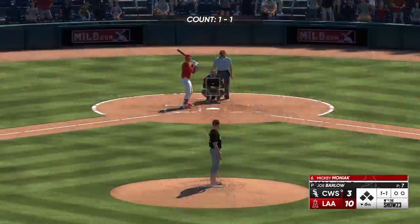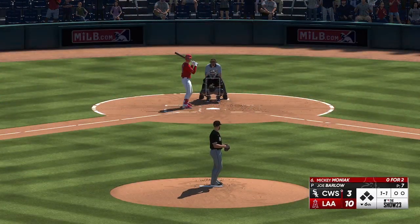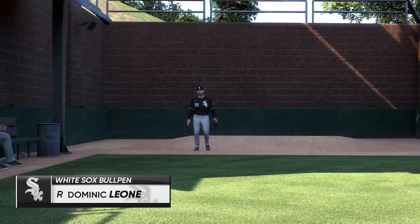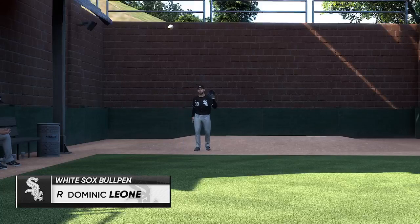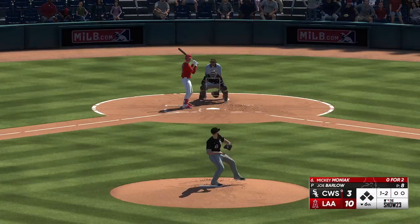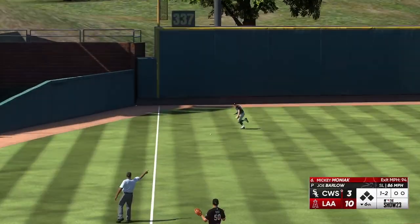Stepping in, Mickey Moniak, the designated hitter. And that one is in for a strike. Activity in the bullpen. Dominic Leone up and throwing. Righty delivers. This to third. Fair ball.